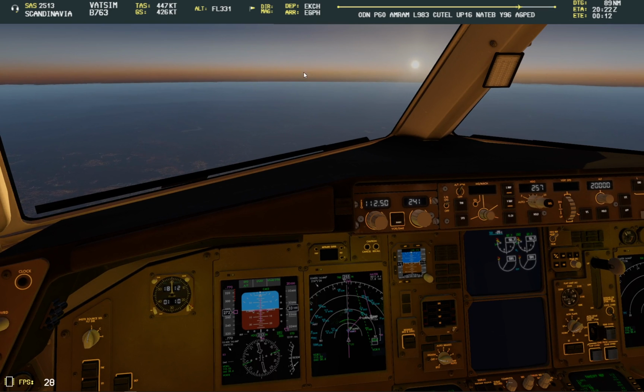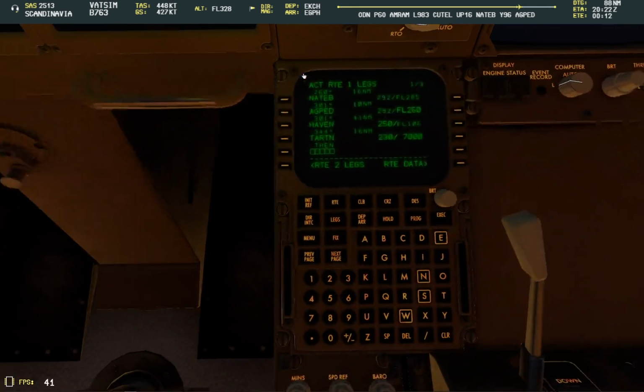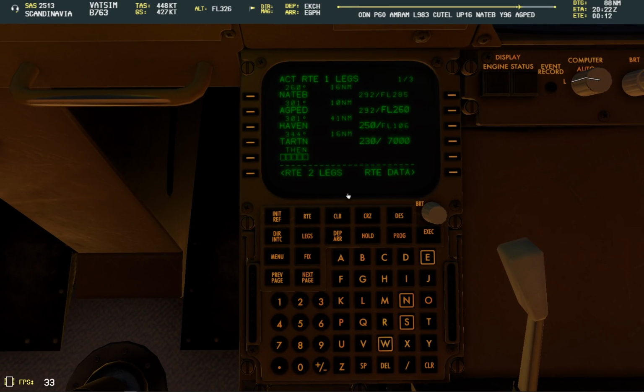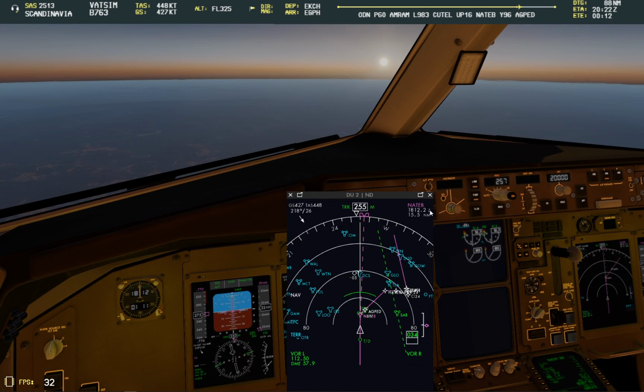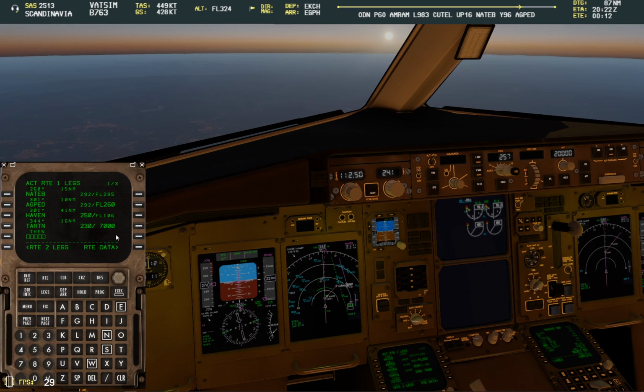Scandinavian 2513, expect further descent after Otman. Scandinavian 2513, Roger. Aber was habe ich zu tun mit Otman? Oddbet? Maybe Oddbet.